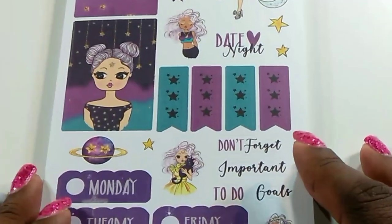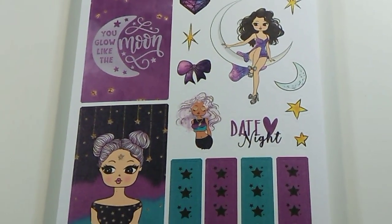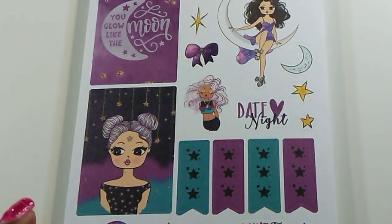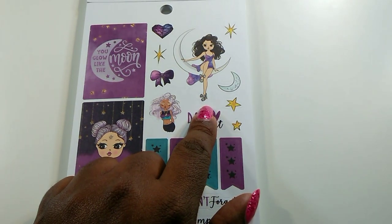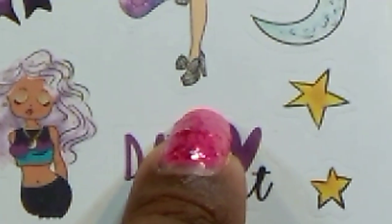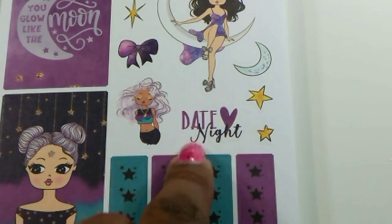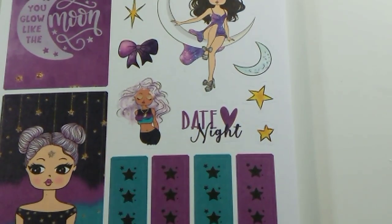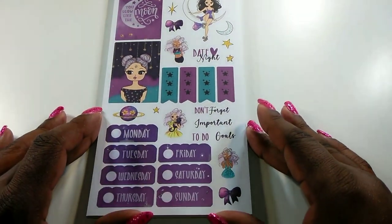Okay, and now you're getting into more of your deco type of theme stickers, which is really cute. I'm not the galaxy kind of person, but I do like it. It's very pretty. Look at her shoes. Aren't those cute? This is so cute with the shoes. They're like bow stilettos. Very cute. I like this collection.